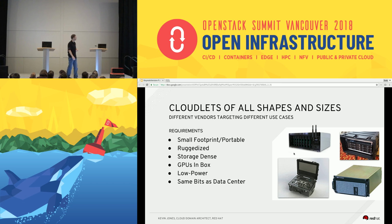But the commonalities in here is you need a small footprint, portability. Some use cases require ruggedization. So the idea of a small amount of sand infiltration or heat is a big example there. The other thing we're seeing is the need for not only a compute-based cluster like that, but maybe a storage dense cube that could be delivered, or an analytics cube that has GPUs in the box.